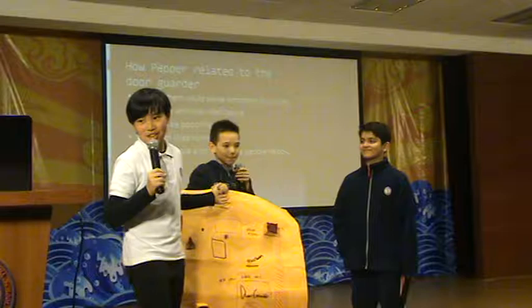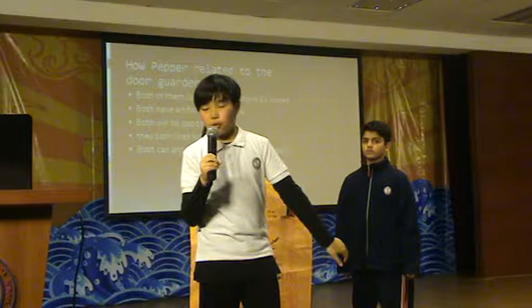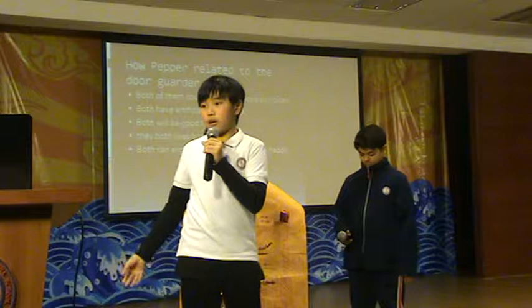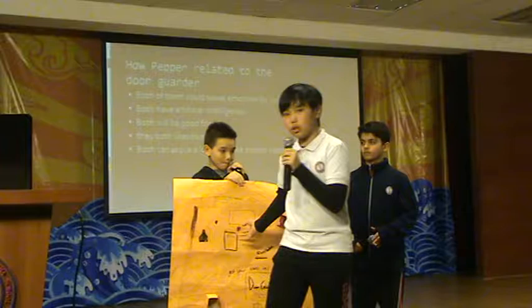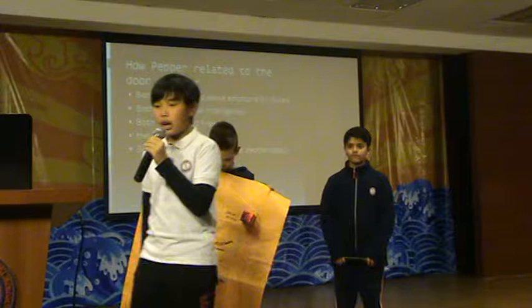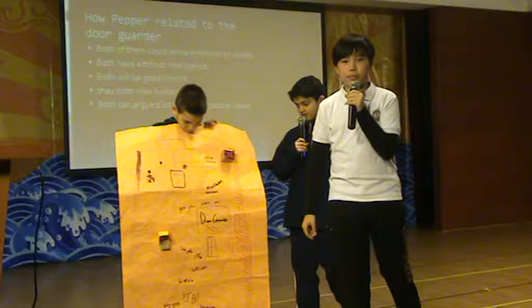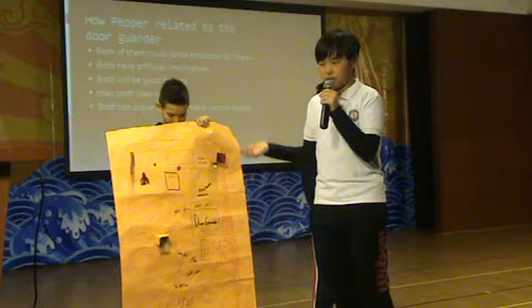Both of them have artificial intelligence, but the artificial intelligence in them is different. For example, Pepper's artificial intelligence is to give information, like for an important project. And the door guarder's artificial intelligence is that it could sense if you're a good guy or bad guy or the owner. After the door guarder is made, they'll be super good friends. It will make a very big company and a lot of money. And maybe the two will join together and make a new invention.